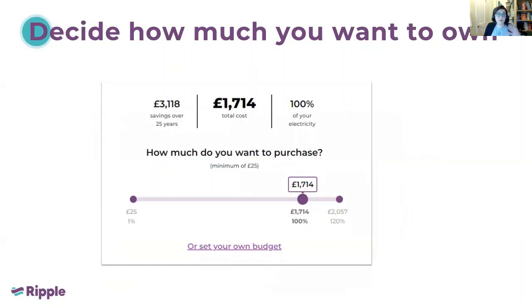And then when you're on our website, you can just decide how much you want to own. So the minimum is £25 worth. That's not going to buy you very much of the wind farm, so it won't generate very much clean electricity, but that's the minimum. And then the maximum you can own is the amount of the wind farm that, given your electricity consumption, would generate all of what you use plus 20% more. So the maximum is 120% of your consumption. And then you can just use this slider, you move the slider up and down, and it shows you if you want 50% of your consumption covered by your wind farm ownership, how much that would cost and how much you would save, or you can just set your own budget. So if you say, okay, I want to spend £500 in the wind farm, you can just go in there, set your £500 budget, and then we scale the ownership for you based on that, basically.